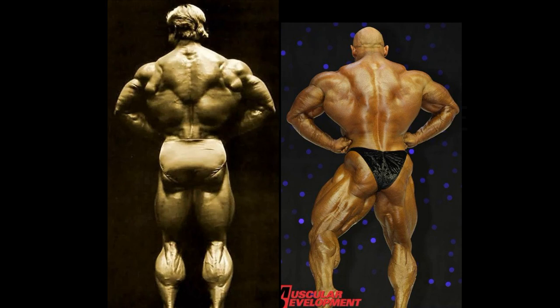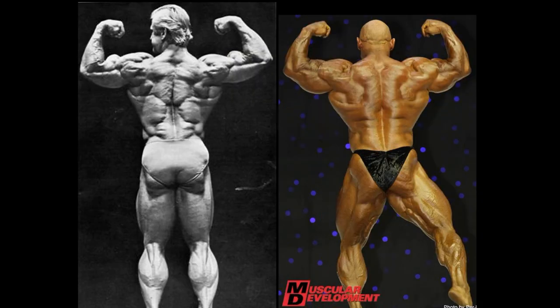No, he doesn't have those hamstrings, the conditioning of this Branch Warren. Wow, fantastic. Can you imagine a better set of wheels as far as glutes, hamstrings, calves? Both of these guys, though. Look at Tom Platz's calves, probably bigger. Could you ever imagine? So close, actually, in the rear lat.